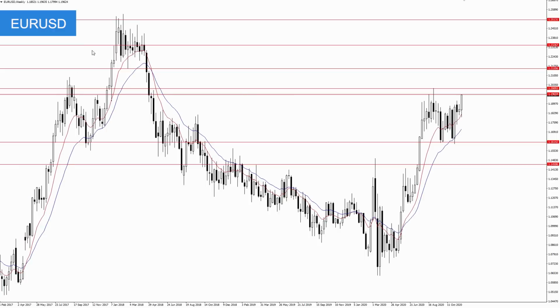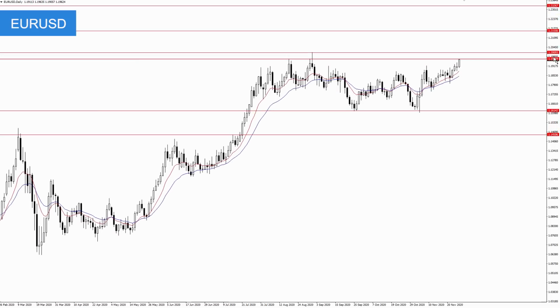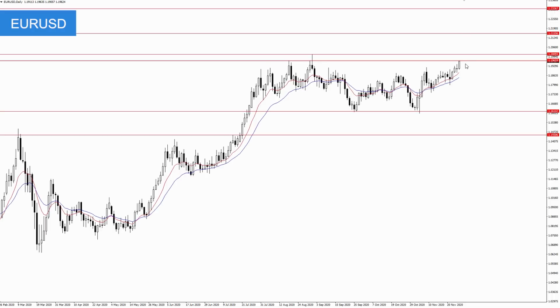So my long position here that I entered into last week is very small. I'm keeping the position small until we do get a close above that 120.10 area. But given the recent price action here and the way we're kind of pushing into this region, I wouldn't be surprised to see a breakout this week.